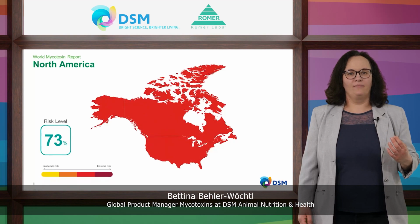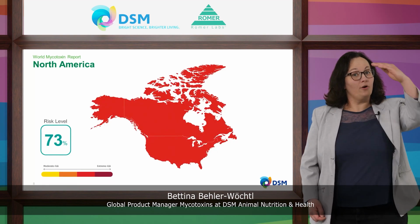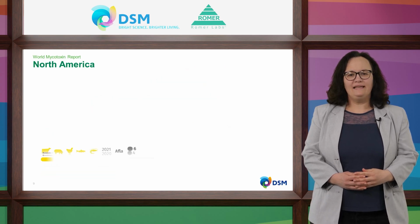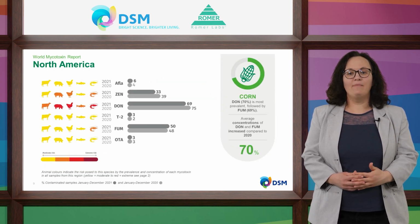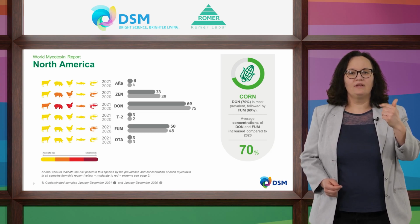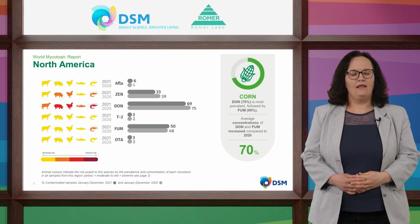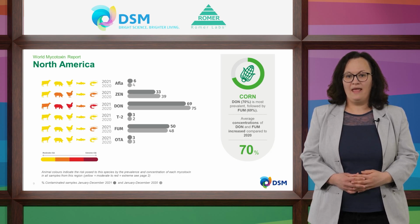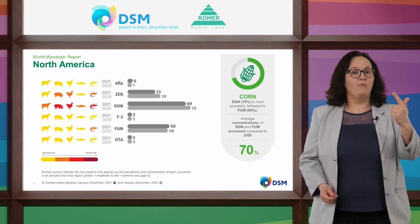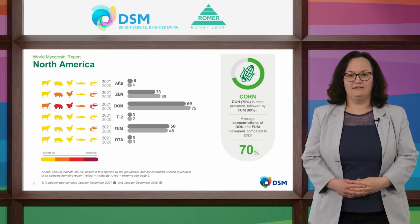The risk in North America decreased in the second half of 2020 from extreme to severe and stays severe in 2021. We see a slight decrease of prevalence of some of the major mycotoxins compared to 2020, but also a slight increase in others, namely aflatoxins, T2 and fumonisins. The most prevalent mycotoxins found in North American region in 2021 in all samples are deoxynivalenol with 69%, fumonisins with a prevalence of 50%, and zearalenone with a prevalence of 33%.